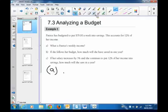When you see 12%, you think it's a fraction. What's a fraction for a percentage? 12 is the small amount. That means if she made $100 a month, 12% of her income would be $12.